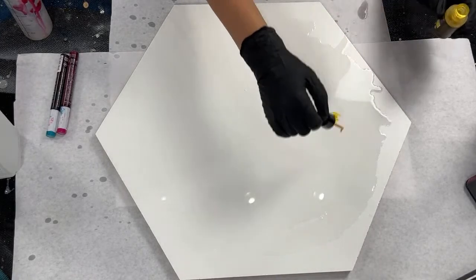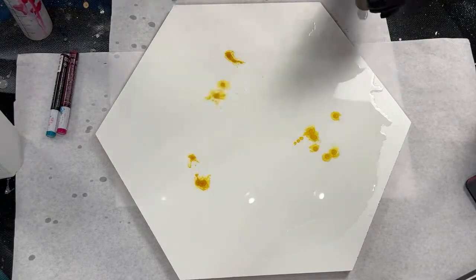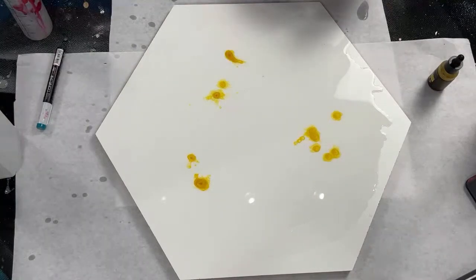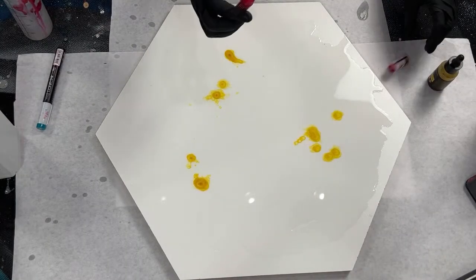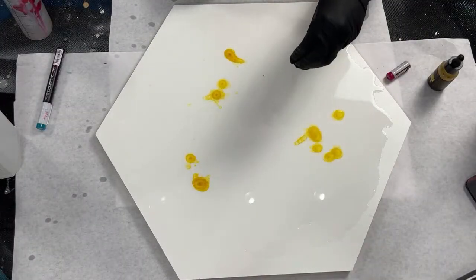So I'm gonna start with my yellow because it tends to be diluted the fastest because it's just a lighter color. And I'm gonna try not to cross over my pink and my blue and my yellow all in one area. So pink and blue can make a secondary color.